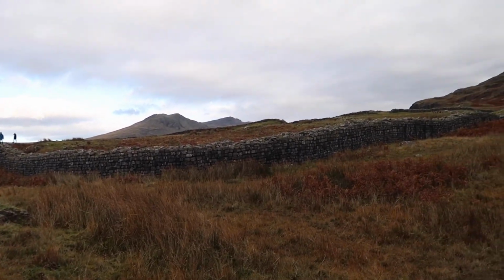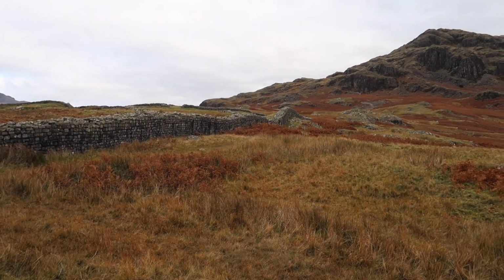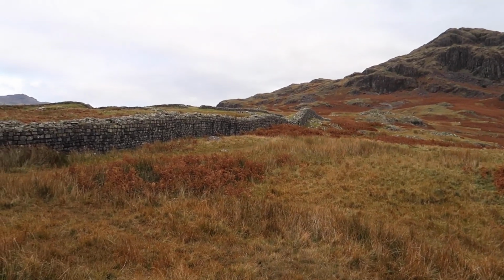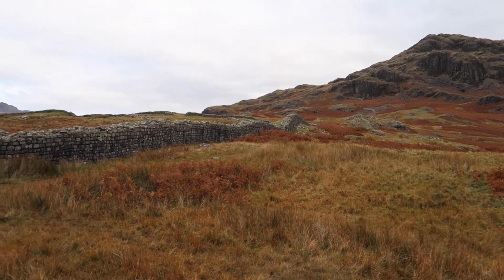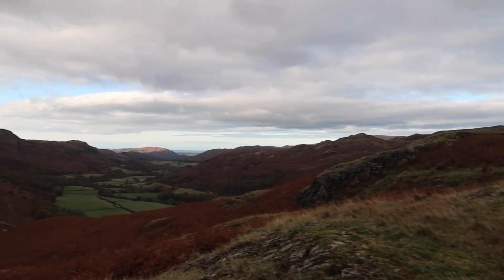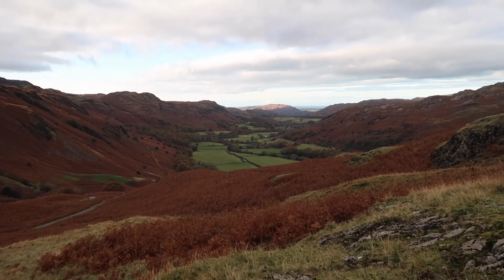But anyway, that's the Roman fort, or what's left of it anyway, built in about 120 AD by the Romans. Hence, it's a Roman fort, obviously. So why did they build a fort right here up this mountain? Well, look at that view. That's fantastic. Down the Esk Valley.